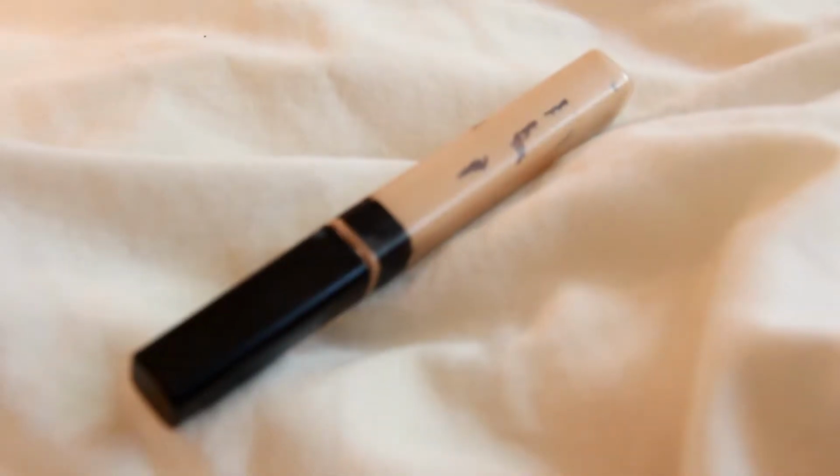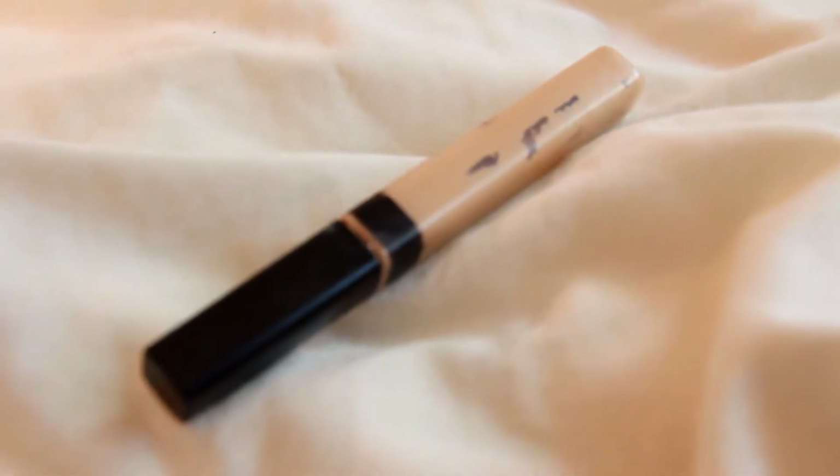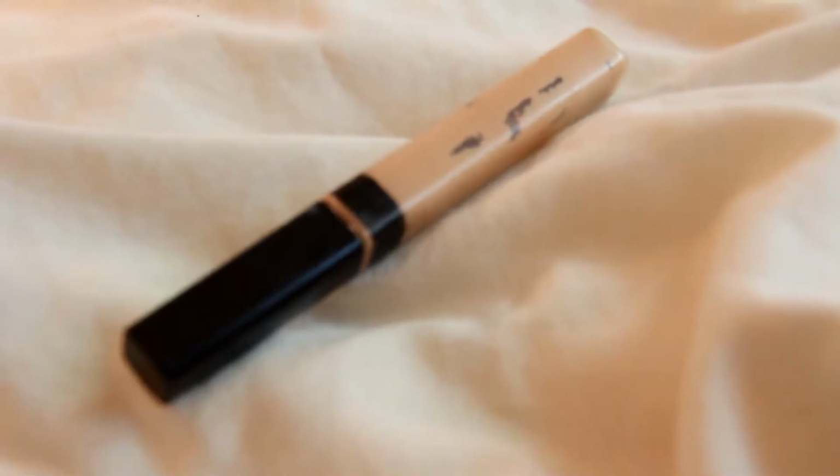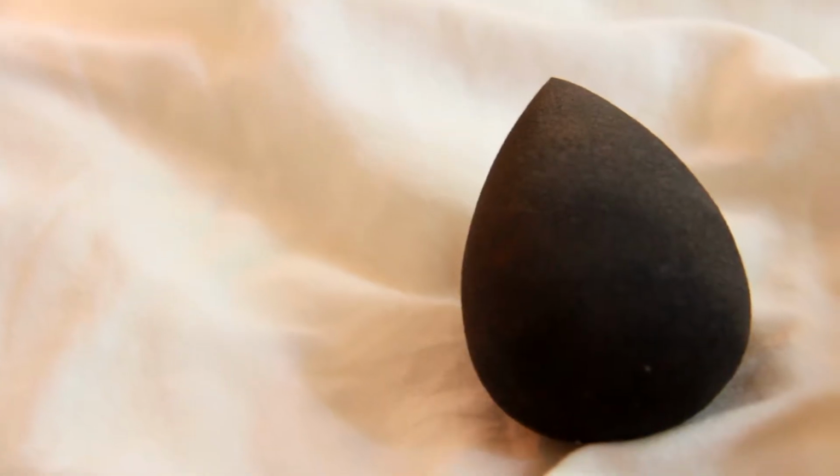Next up, we're gonna use the concealer, and this is the one by Maybelline, the Maybelline FitMe concealer in the shade Light, I believe. And honestly, this is drugstore pricing, but this concealer is everything. It really covers the dark circles in my eyes, my mouth, and whatever pimples or breakouts I'm having. Yeah, this concealer is awesome.